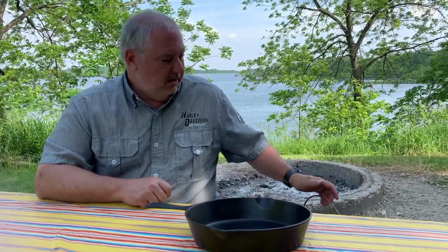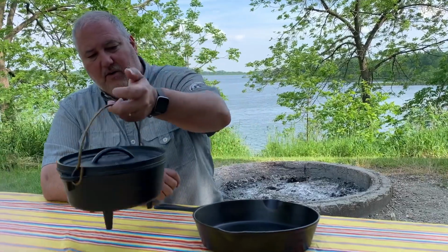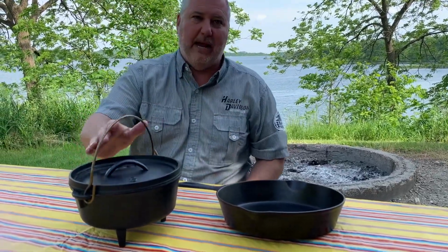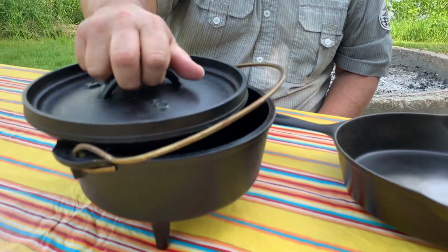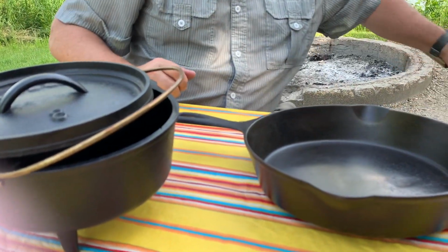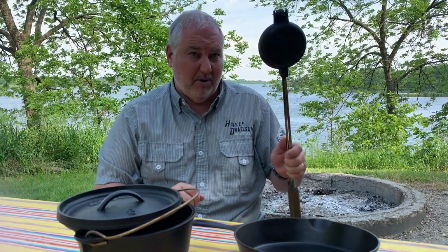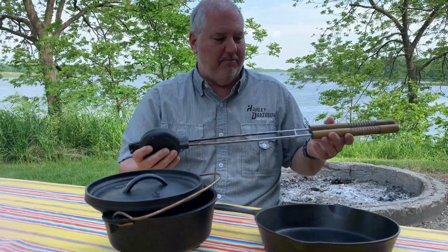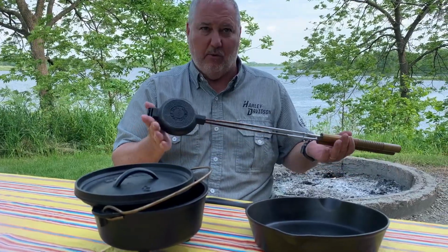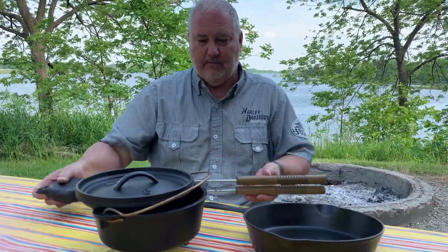The second thing is cast iron cookware can be used for numerous cooking items. As you've seen, not only can we do a skillet, but we can do the camp Dutch oven. You've seen me use these many times in my videos. The infamous pie iron, pudgy pie, tonka pie, depending on where you're from. This particular one is made by Rome Industries here in Illinois.